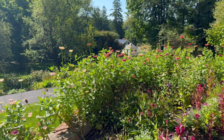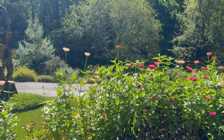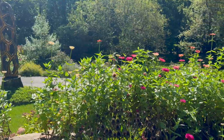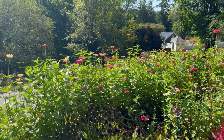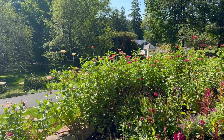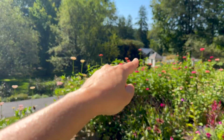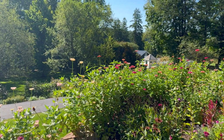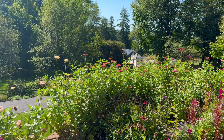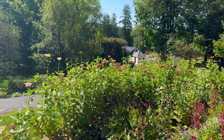And I definitely want to replicate this aesthetic in the cut flower garden down there next year for sure. I loved the combination of these flowers. They just looked so pretty, and the colors and the pinks and everything. Really, really loved it. Really happy with this zinnia garden here. So I will definitely be replicating this next year. I'm taking notes, I'm putting it in my garden journal, and I am going to do this again next year because I love it.